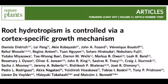Thanks very much for choosing this paper this week. We're really excited about the paper. It represents a culmination of almost 8 years' work. We wanted to understand how roots forage for water in soil. Classically, people like Darwin and Sachs have described a mechanism called hydrotropism that mediates this. And we wanted to understand more about the signals and the mechanisms that control it.